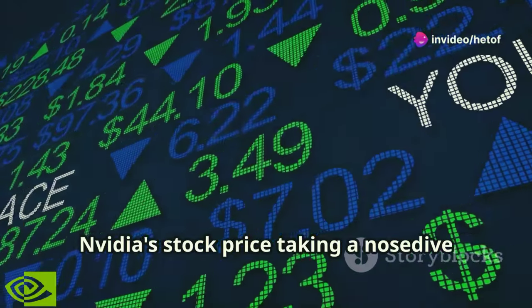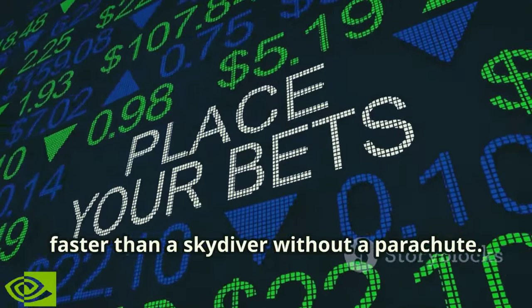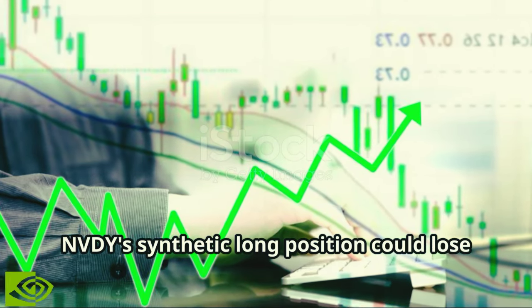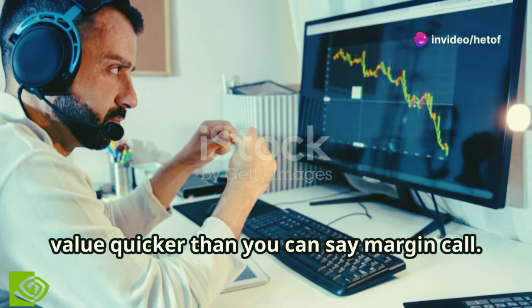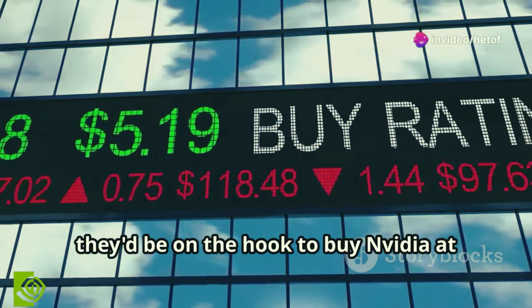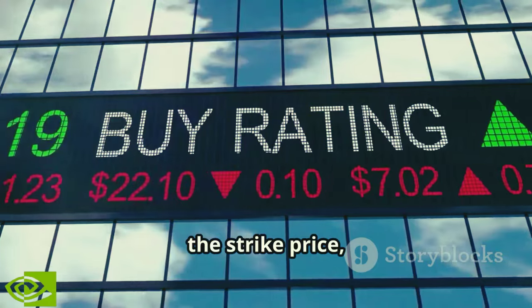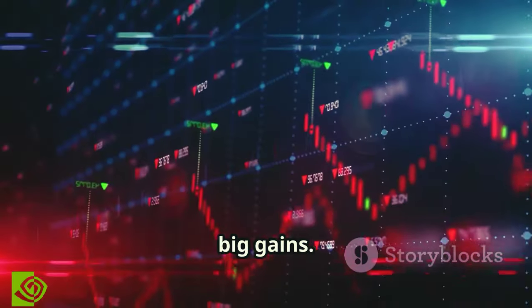The biggest risk? Nvidia's stock price taking a nosedive faster than a skydiver without a parachute. If that happens, NVDY's synthetic long position could lose value quicker than you can say margin call. And remember those put options they sold? In a major downturn, they'd be on the hook to buy Nvidia at the strike price, even if the market price is much lower. Then there's the risk of missing out on big gains.